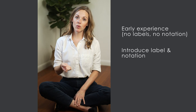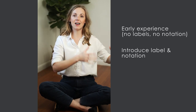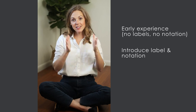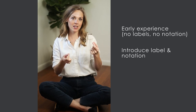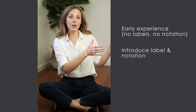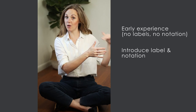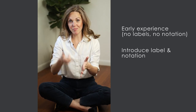If you do this, it would also be really, really helpful for students to have another set of songs and games and activities in addition to this one specific activity that they can draw from before it's time to assign anything a label. So we have this as an introductory experience. That's one option. So no labels, no notation. We also have this as a way to introduce the label and the notation.